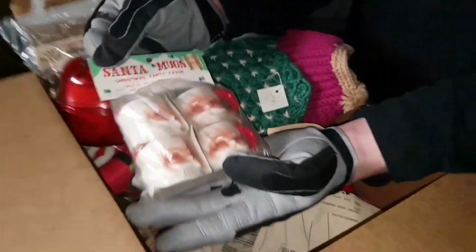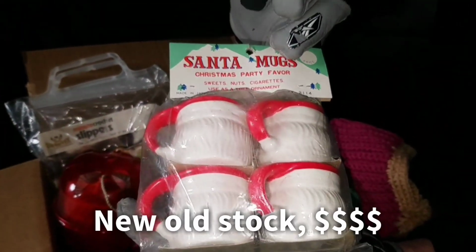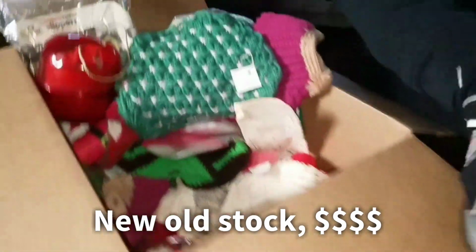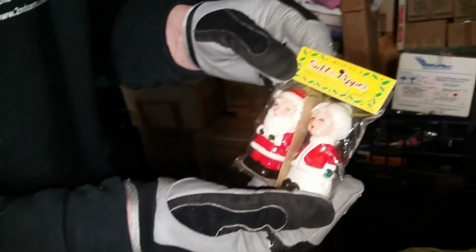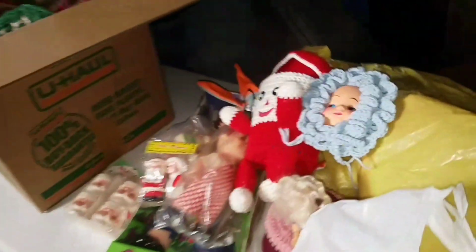I mean, it just keeps going. I don't know. Oh, man. Wow. Santa mugs. You got a Santa can, now you got Santa mugs. Christmas party favors. And look at how old those are. 1950s, I would have to say. Maybe 60s. Oh, no way. This keeps going. Look at this one. Wow. Salt and pepper shakers. Wow. I mean, this is just a plethora of brand new old stock stuff.